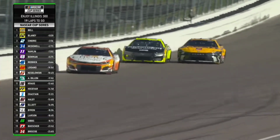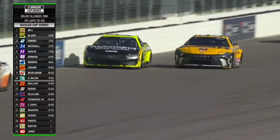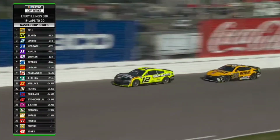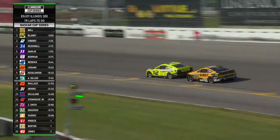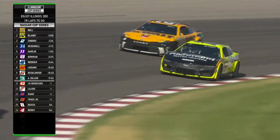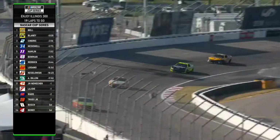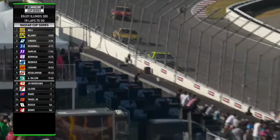Ryan Blaney off turn 2 has the advantage by less than a car length. Here comes Bell to the inside. Bell trying to keep a fender alongside of Blaney. Here he comes again. Blaney swings down low, throws the block. Bell has to change lanes on the run. Side by side, lap after lap, this ongoing battle for the lead.